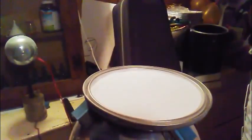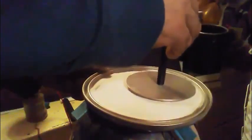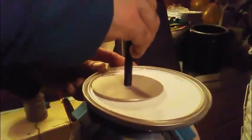What I have here is some baby powder and a lid, a metallic paint can lid, setting on top of the Van de Graaff generator. I'm going to get rid of all these and smooth this back out so you can see that there are no more holes in it like we had.